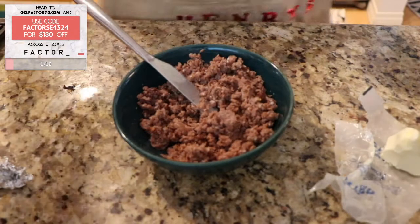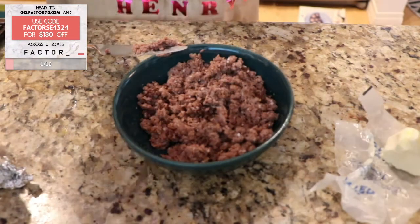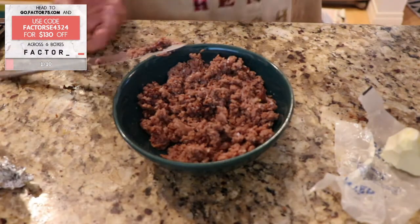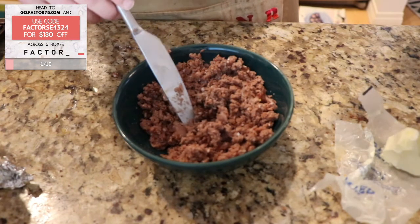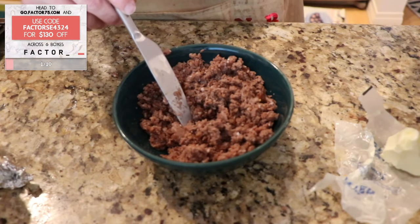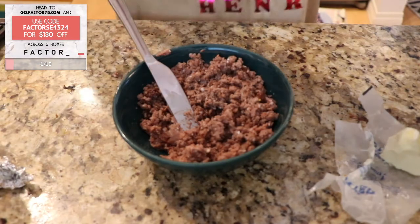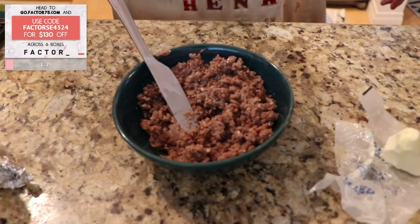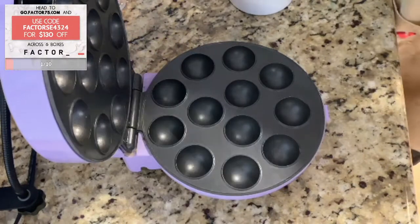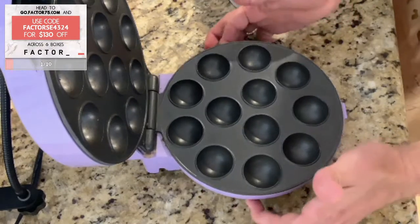Okay, so let's take a look at what our next order of business is here. Boy, I sure do have a lot of paperwork here. Next up, we're going to take a teaspoon of beef into the bottom of each muffin tin cup, but actually in this case, we're doing this with our cake pop maker. I don't know if this is on or what. It's very hot.